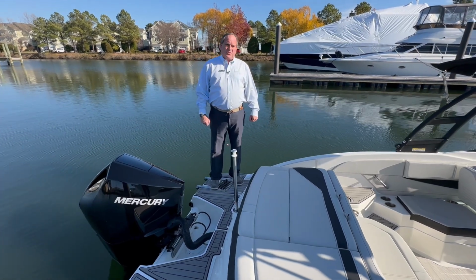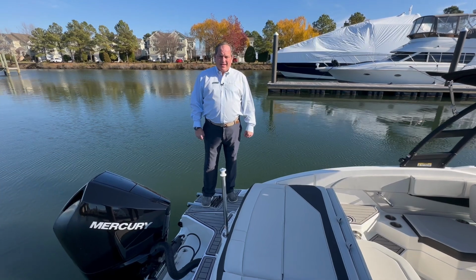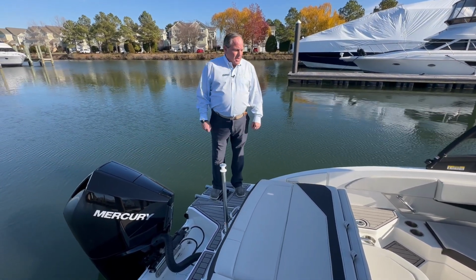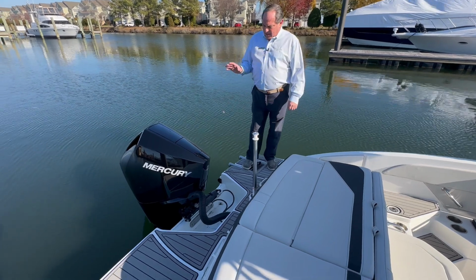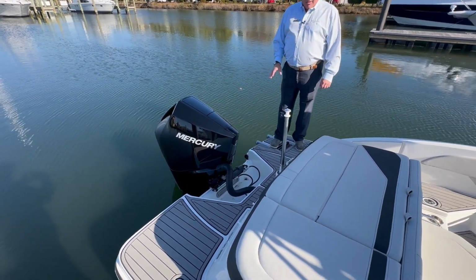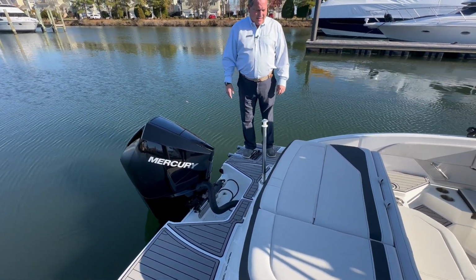Wanted to go over this new 2024 Sea Ray 210 SPX outboard model with you today that just came in from the factory. This boat is loaded up with all kinds of features, everything that you would possibly want. To start with, we have the upgraded 200 horsepower Mercury Verado, which is the largest motor option you can get.